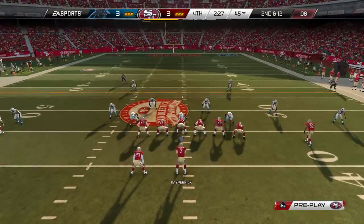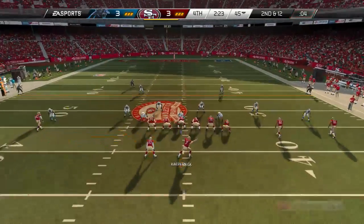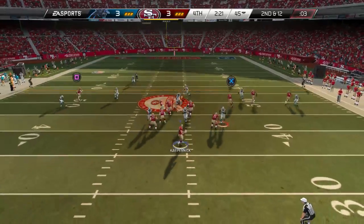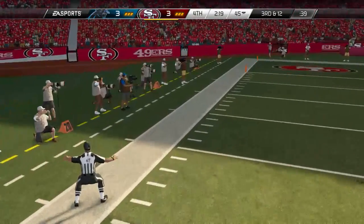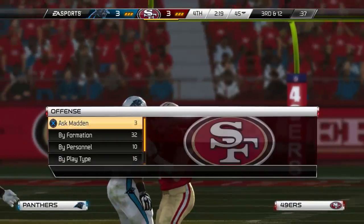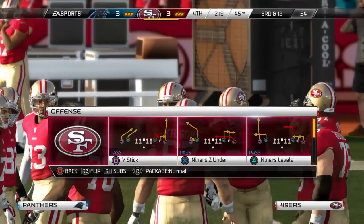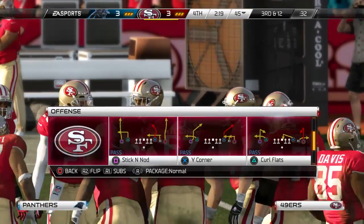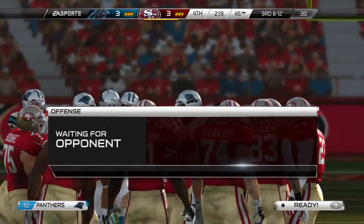Manningham's lined up now as a slot receiver. The play clock's running down. Trying to work that left side. Just had to avoid the sack. Incomplete. There are a lot of ways to attack cover two. You can go deep down the middle where neither of the safeties are, or if a linebacker covers somebody deep down the middle, then throw it short underneath the defense.